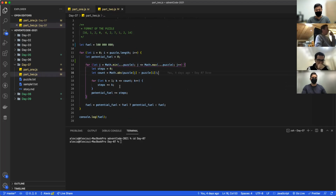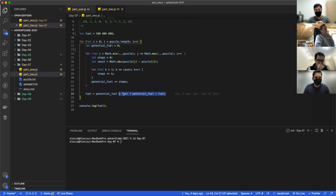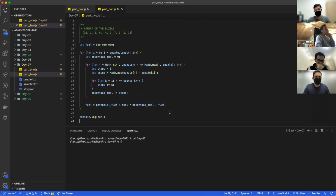And then I just added an extra step, which is +1 all the time, then added it to the potential fuel. And then actually it's exactly the same as before. It's good you increased your number, because my final answer was 95 million something. Did I increase mine too?